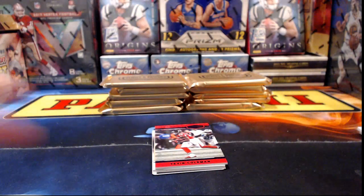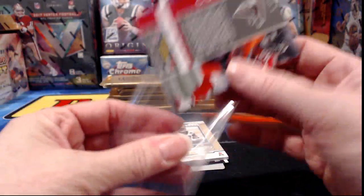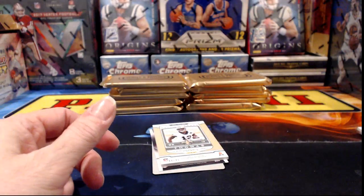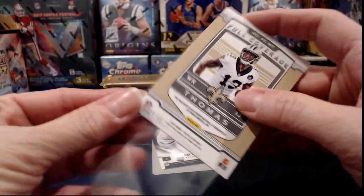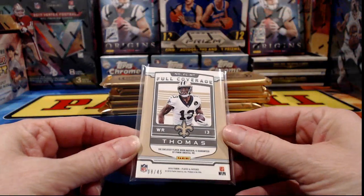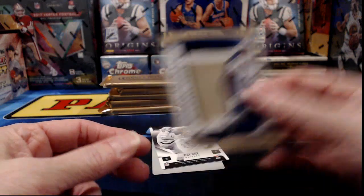It's numbered to 99, Derek Carr and the Raiders. Next up is Tevin Coleman. Tevin is to 30 for the Falcons. Then we have the Saints, a full coverage relic. It's numbered to 45, Michael Thomas. Nice looking patch there.